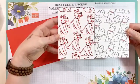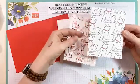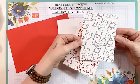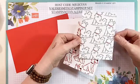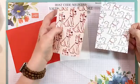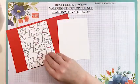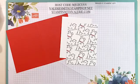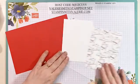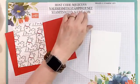So I stamped him in red and then colored his nose and his collar with black, and then I stamped the image of him from the back in basic gray, and then I colored his collar in red. I thought that was really cute too. But I really think I like this background for this card. So I'm going to show you how to stamp the background. So you're kind of making your own designer series paper with this.